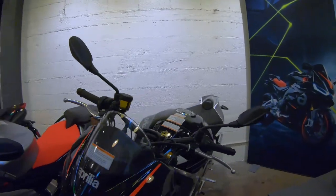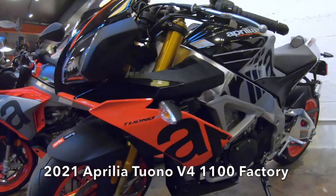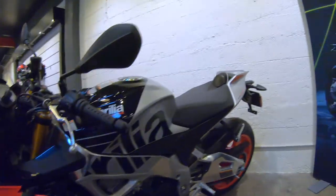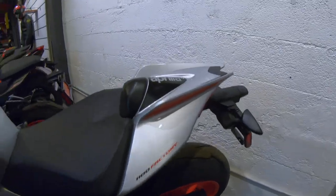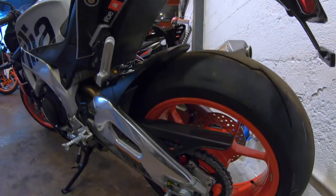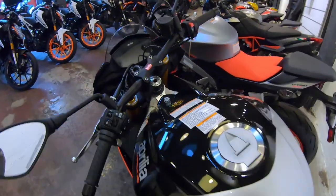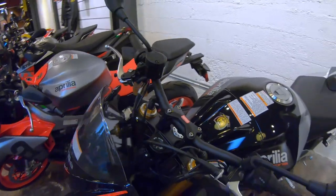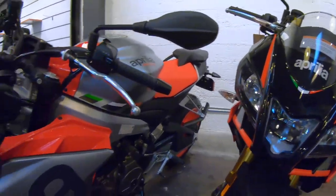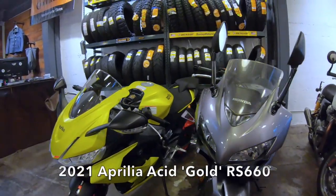And then check out the 1100. I think this is the bike I want to get, the Tuono V4. Tuono V4, sweet 2021, 1100 factory. And that bike. So that's what it looks like. It's sort of like a lime green.